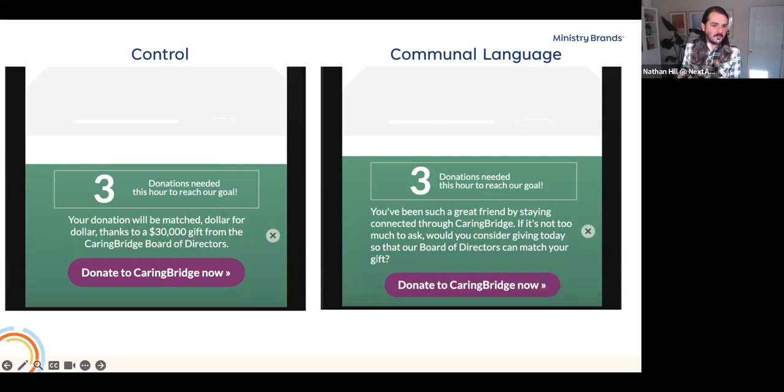It says your donation will be matched dollar for dollar thanks to a $30,000 gift from the board of directors. Version B uses a tactic we'd call communal language that invites someone in. It feels warm, it feels personal, it feels authentic. It's inviting someone into a community of people who are choosing to be generous to go impact something meaningful.